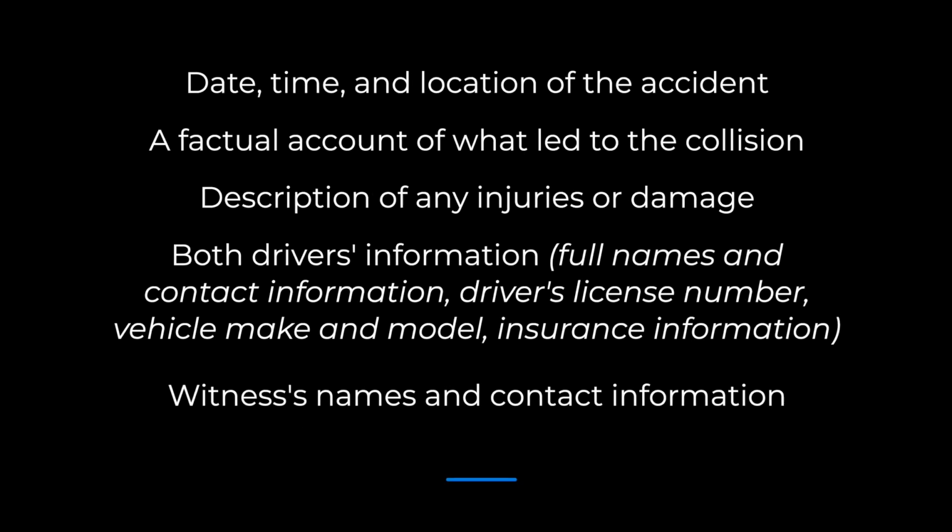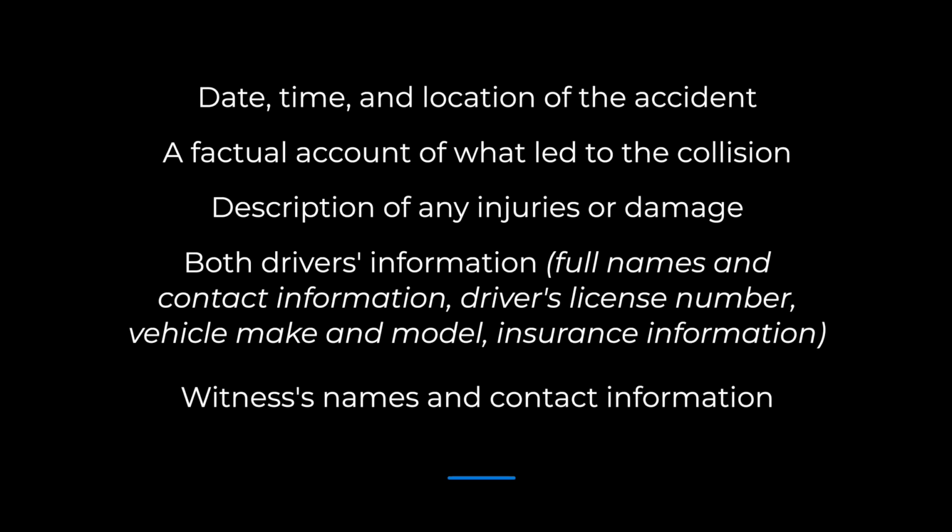So what should a crash report include? It should include the following details: date, time, and location of the accident. A factual account of what led to the collision, description of any injuries or damage, both drivers' information, their full names and contact information, driver's license number, vehicle make and model, and insurance information, and witnesses' names and contact information.